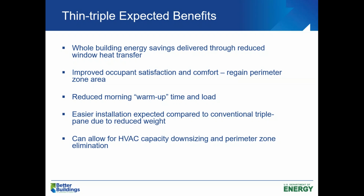Reducing the morning warm-up time and load means less load to the utilities. If you're considering doing these high-performance envelopes before, say with the traditional triple pane units, there's definitely some advantages to doing these thin triple versions: materials and installation cost from the labor side. And then of course, if you're looking at doing other technologies down the future for HVAC, you can look at your capacity downsizing, and perimeter zone elimination.